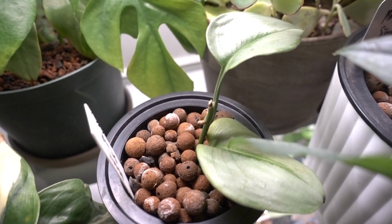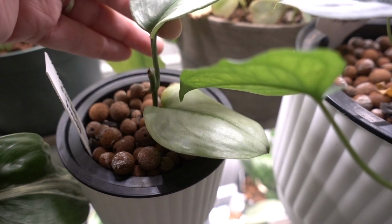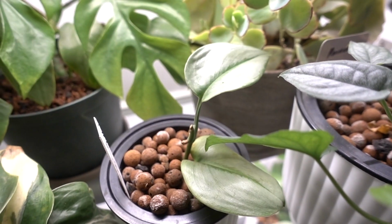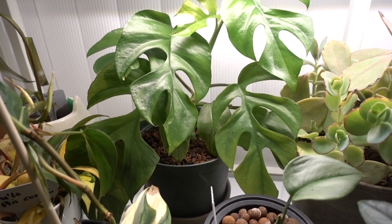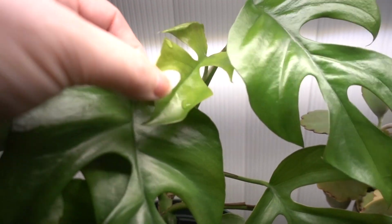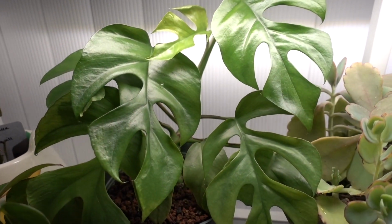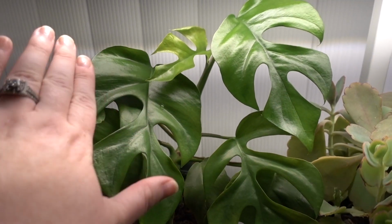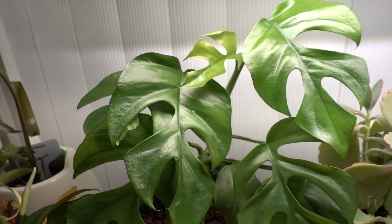Here's my Scindapsus Moonlight, which is getting some new growth in there, which I'm really excited about. Back here is one of my Rhaphidophora tetrasperma. Oh my gosh, I'm noticing some water on this new leaf. I spritzed my plants earlier and it must have held on to the drops. But look at how big this leaf is. Oh, I'm so excited about this plant.